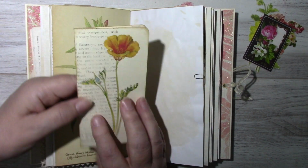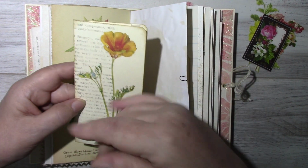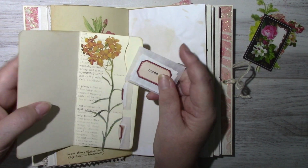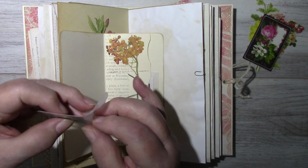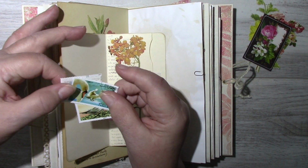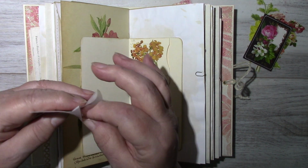Here in this little folder, this is something I saw on Instagram. I wish I would have written down the lady's name. If anybody recognizes it, it opens up. The one I did opens up this way, but on the Instagram it opens up differently. And there's 3 sections. And in here is a little glassine envelope with 5 stamps of birds. Really sweet. In this here is a little envelope. There's 5 stamps of butterflies.